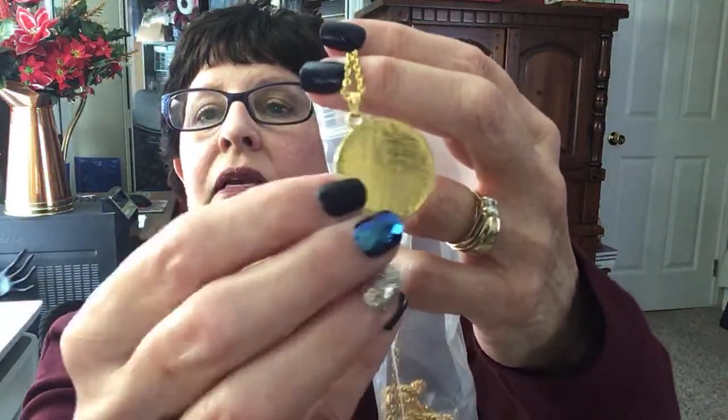So that's that for that lot that I got with the coin necklace, which I love, the coin necklace. There's the back of it, by the way. So it's definitely gold-plated.